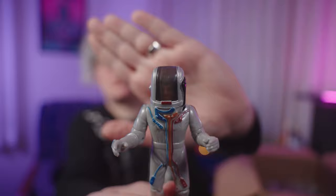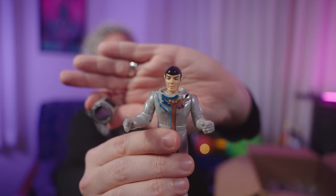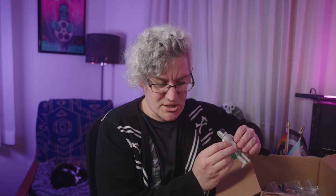Let's see. Well, we've got a TOS figure in the Tholian Web era spacesuit, but I think this isn't Kirk. I think, oh, it is. It is the Toy Fair exclusive mail away Spock from the Tholian Web. Getting a lot of those exclusive figures in here. In fact, this entire lot has had three of the four from Toy Fair. I think the only one that I haven't seen is the Tasha Yar one. So let's keep digging and see maybe if that's in here too. Hopefully it isn't. Oh, holy cow.